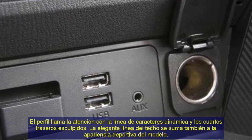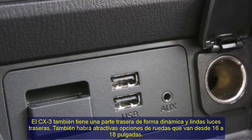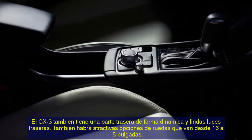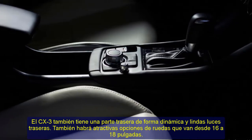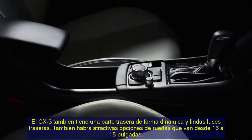The engine delivers 146 HP and 146 lb-ft of torque. The engine will work in combination with the smooth 6-speed automatic transmission. The Mazda CX-3 will be front-wheel drive by default, while buyers can upgrade to the all-wheel drive with active torque control.